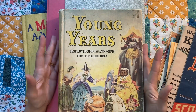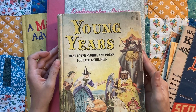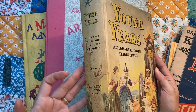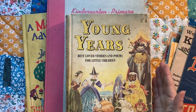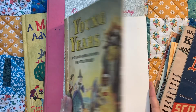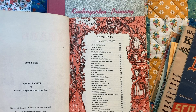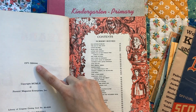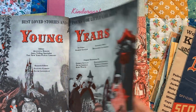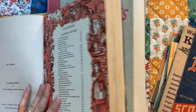I don't think that I've shown this before. This one has been kicking around for a little while. If I've shown it, please forgive me, but I think that I haven't. The Young Years, Best Love Stories and Poems for Little Children from 1960, but it's the 1971 edition. And it's super thick. Really thick book.